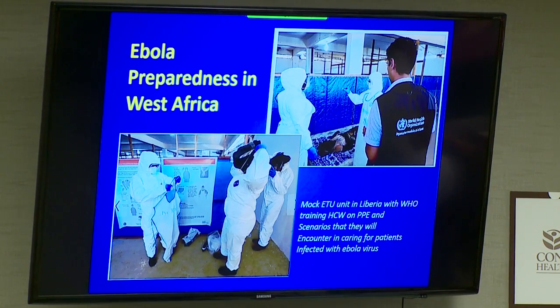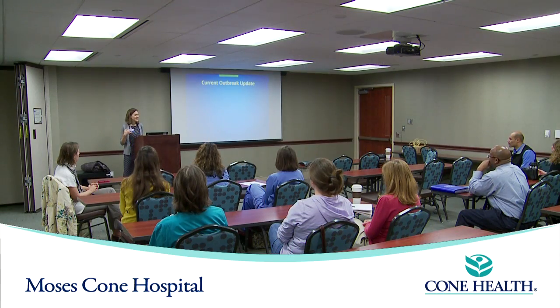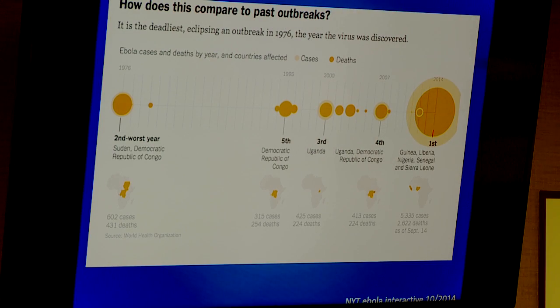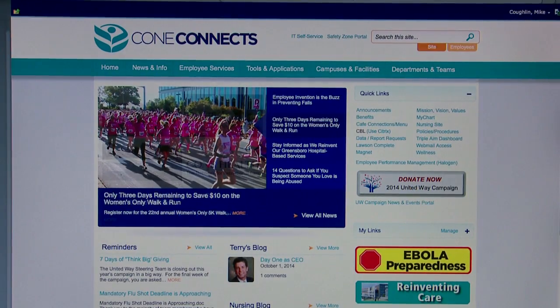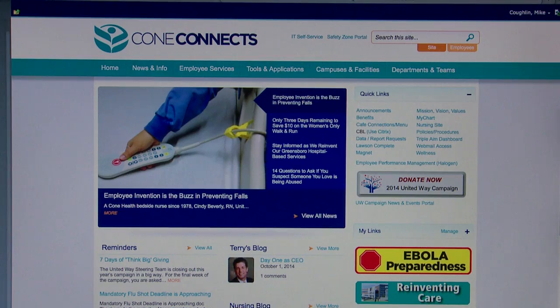This model is also being used here, right? We are doing mock PTU units. Chances are you have questions about Ebola. If so, take them to regularly scheduled town halls where members of the infection prevention team and others have the latest information. Or you can check out Cone Connects. The yellow Ebola button takes you to a vast resource of the latest information about the disease.